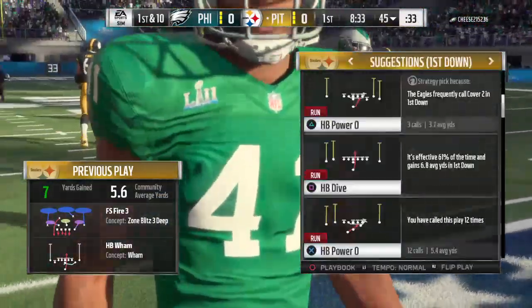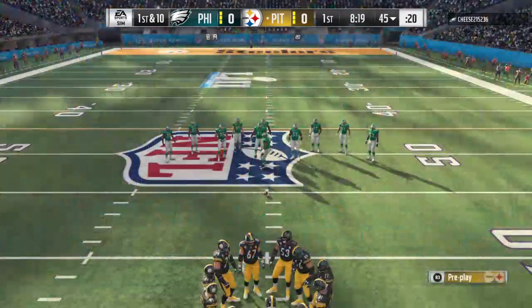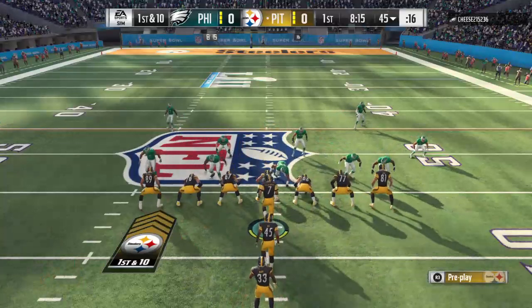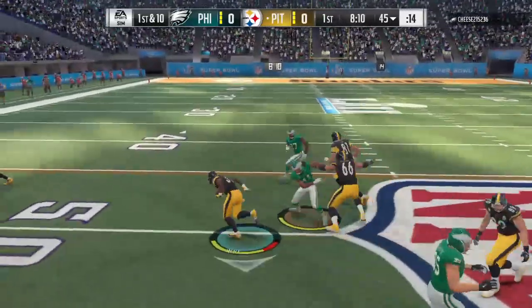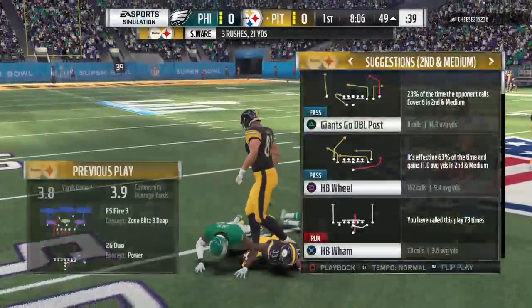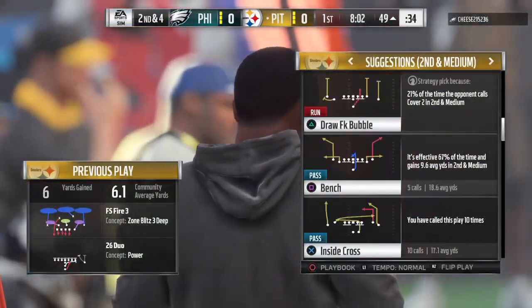2nd and 2 is prime time for a little bit of a gamble, isn't it? Open up the playbook, go play action, toss that bad boy deep. But in this situation, go ahead and give it to your back. Let him pick up a first down. Keep the sticks moving. On the run, it's Ware. And able to push his way forward here for a good little gain. It's a 6-yard pickup, and it gets him to 2nd and 4.